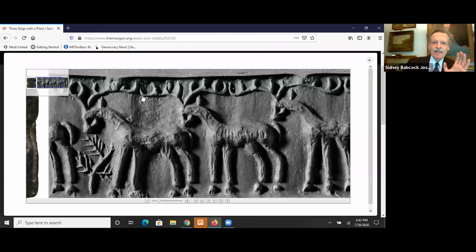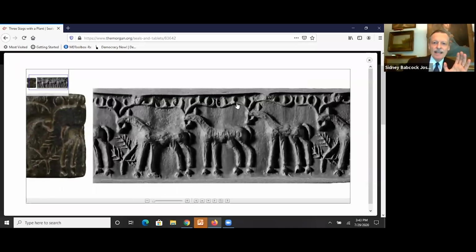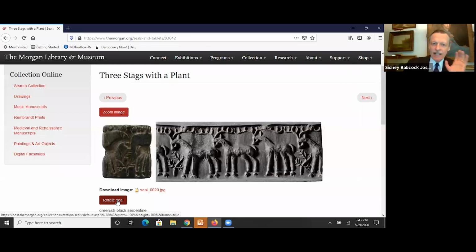And what I love about this seal is that this is a real artist at work, stylizing these wonderful stag horns across the surface at the top of the seal to create a very pleasing, elegant work of art. But that's not all. Each of the animals is really different. Look how they're moving across the surface of the seal. These legs are tight, these are further apart. This one is really moving. So then you X that out and you go to Rotate Seal.